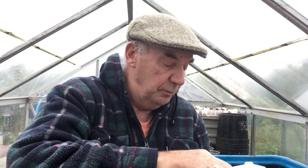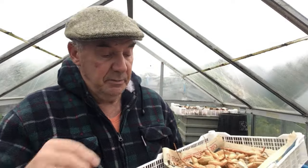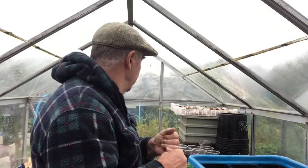Now they can sit here. Actually, I might take them down home and put them in the garage. I'll give them a good clean down. There's some absolutely stonkers here. Some lovely shallots. And I'll start these off around about the February time. Not in any hurry for them, but I want to keep them nice and clean. Maybe just a bit of yellow sulfur over them, and that'll just keep them nice and clean.